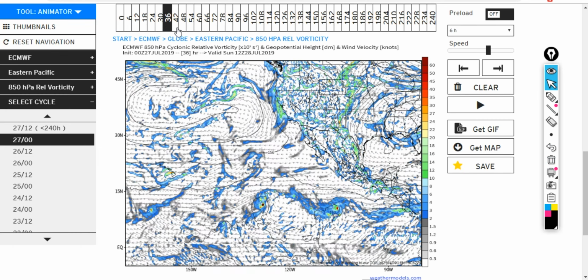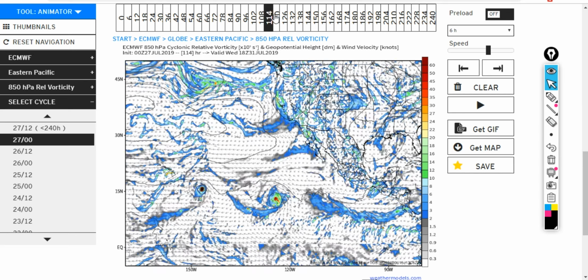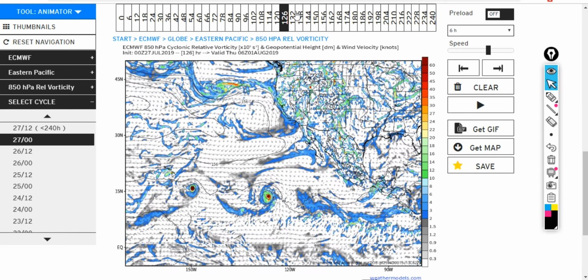And then we're going to be looking at the vorticity. For the next 3 days, we do have these two systems having vorticity. We do not want that. We do have these two systems right here. Here we have Flossie, and here we have Eric. So it's kind of like Maria and Jose. That's kind of what it's reminding me of. These two consecutive systems right behind each other.